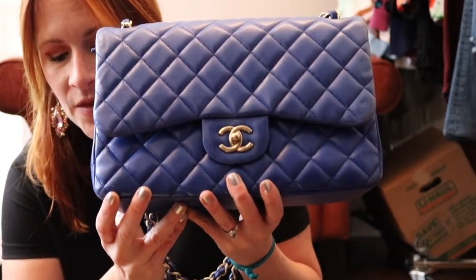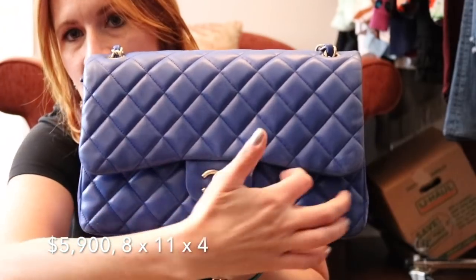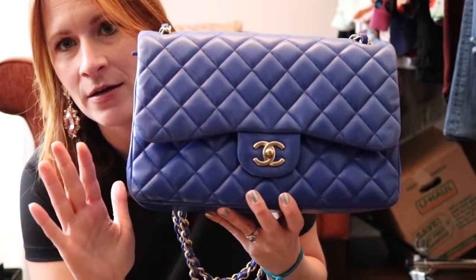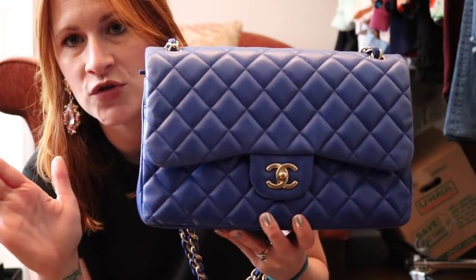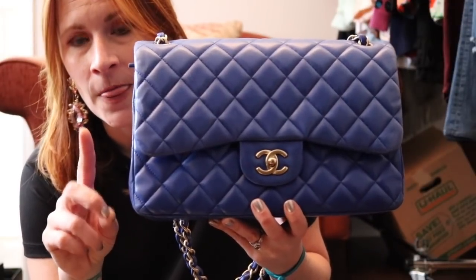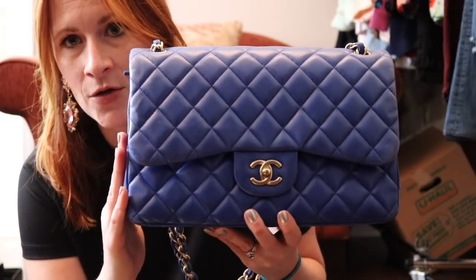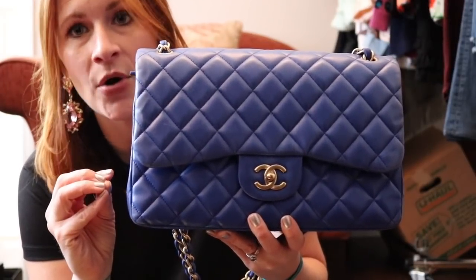So this is the jumbo. The jumbo measures 8 inches high by 11 inches wide, and it's 4 inches deep here. The current retail price on this, we're getting into uncharted territory on Chanel prices, in my opinion. They just went up in November of 2017, is $5,900, which is huge. But if you're thinking about getting a large sized Chanel bag, the medium large is $600 less. It's $5,300, and it holds substantially less, in my opinion, than the jumbo.